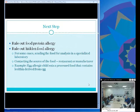So what would be the next step if we have a patient that fits that picture? So the first step would still be, what's that?